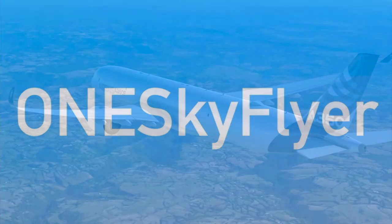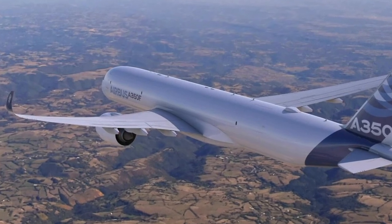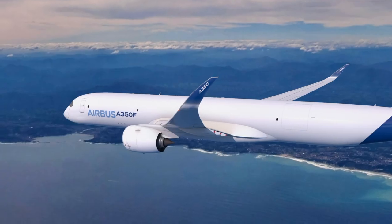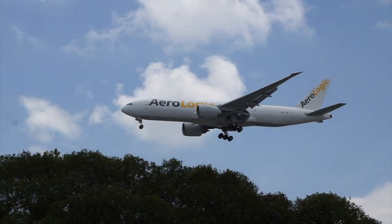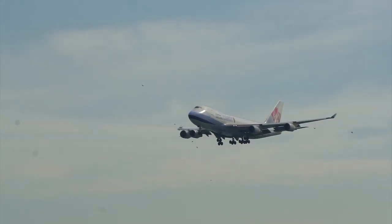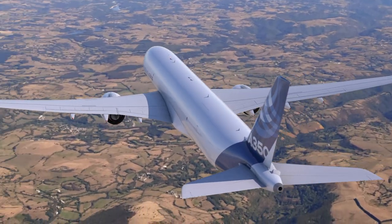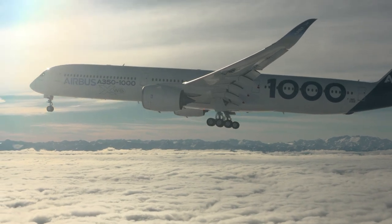So the A350 Freighter was really designed to go up against the 777 Freighter, but also replace aging 747-400 freighters with almost similar performances. It is Airbus's hope of breaking into the freighter market. All footage is of similar aircraft types since the A350 freighter has yet to enter service.